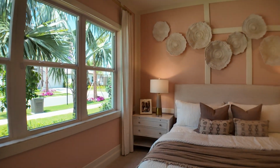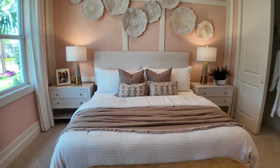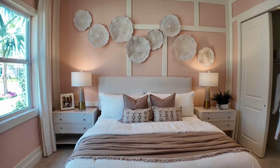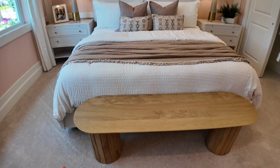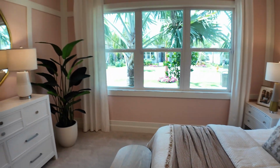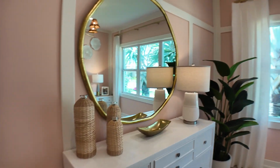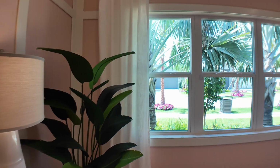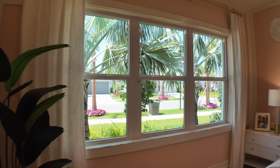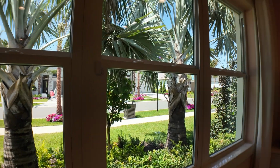If I had to estimate, this is at least a queen or even a king, more likely a queen size bed. And then you still have 2 large nightstands on either side. And you also have this little bench right here in front of the bed, and it still feels really spacious and open. And then you have this very large dresser. So this just gives you perspective on how large this bedroom is. And this is one of my top features in terms of structural things that they've done to this floor plan, is these beautiful windows here overlooking your front yard area.